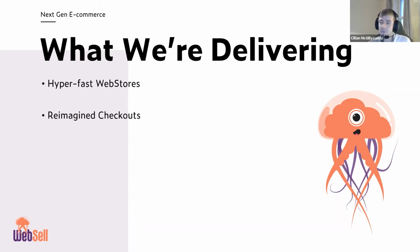So we've redesigned and reimagined the checkout process. Buying from WebSell stores is much more user-friendly and much quicker now. The improvements will deliver real and measurable impacts on your bottom line, with an expected increase to conversion rates of 5.3% based on how quick websites now load.